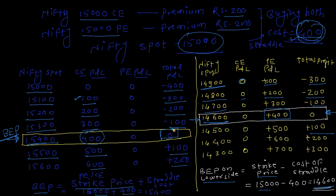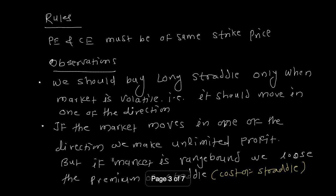But if Nifty trades out of that range, I'll be getting unlimited profits, right? So thus, if I know Nifty, or the market, is going to be volatile, but I don't know on what side it will be volatile, I'll be buying this straddle, so that the straddle can give me a good amount of profit. So what are the rules to buy this straddle, or to make this straddle? The put option and call option must be of the same strike price, right?